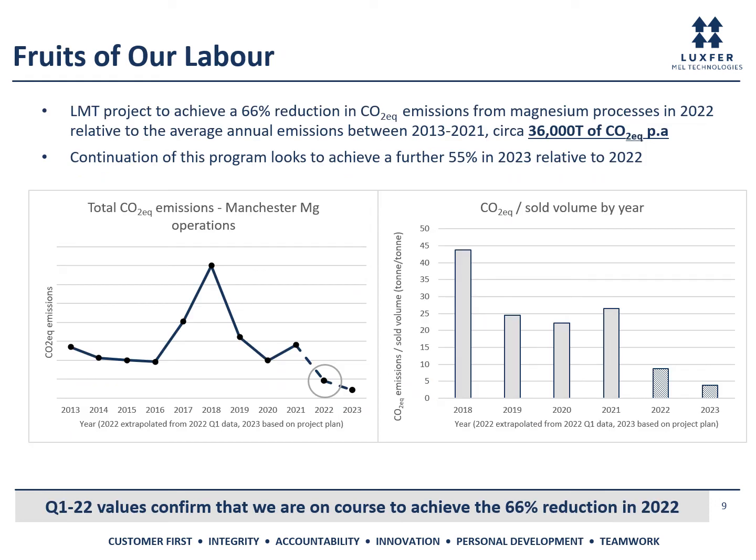Based on usage measurements throughout 2022 to date, we're on course to achieve a 66% reduction in CO2 equivalent emissions in 2022 versus the average over the prior 9 years. Importantly, this can also be seen in our site CO2 equivalent emissions per tonne of product sold, demonstrating this is a true reduction in the carbon footprint of our products.